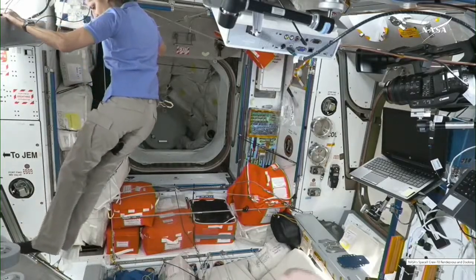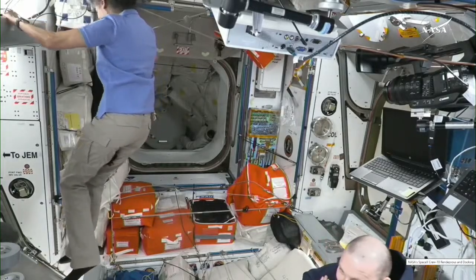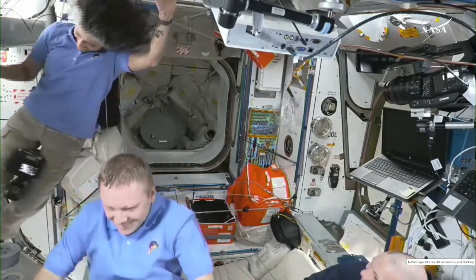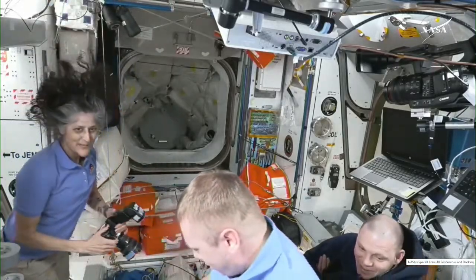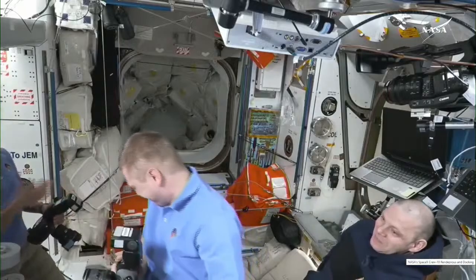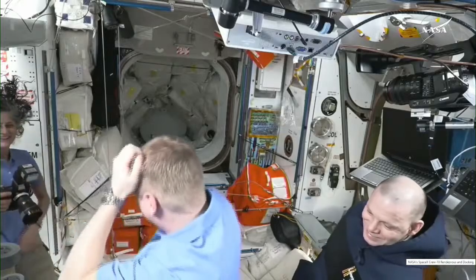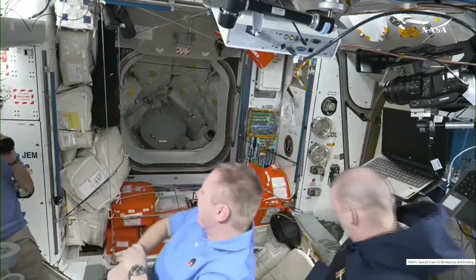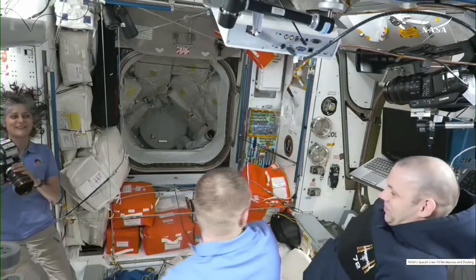Meanwhile, inside the International Space Station, the Expedition 72 crew is preparing for Crew-10's arrival. An excited NASA astronaut Suni Williams, with camera in tow, is getting ready to welcome the crew. Yvonne Wagner and Alexander Gorbanov are here in view as well. It'll be the entire Expedition 72 that greets Crew-10 as they enter through the hatch.